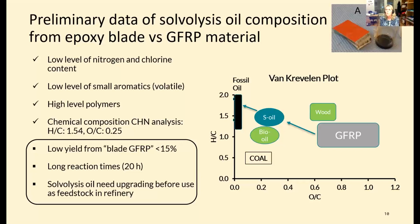We almost remove all oxygen, but still, if we would like to use it as a fossil oil supplement, we need to take away the additional 0.2 and enter the zero area. So we need upgrading. It's not the only process we need to do. We also need to work additionally to get the right oil quality to replace the fossil oil with plastic oils. The good thing is if you make oil from wood, you get bio-oil, and this bio-oil has approximately the same composition, and we can probably use the same upgrading systems in the future.